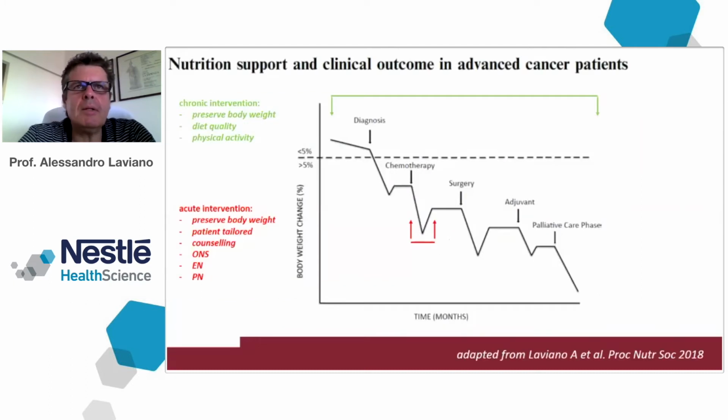And we know very well that the clinical journey of a cancer patient, particularly a patient with advanced cancer, is associated with a number of so-called catabolic crises. If we imagine the progression or the behavior of body weight loss in a cancer patient, we know that there are the catabolic crises which are associated with some kind of interventions like chemotherapy, like surgery, adjuvant therapy.